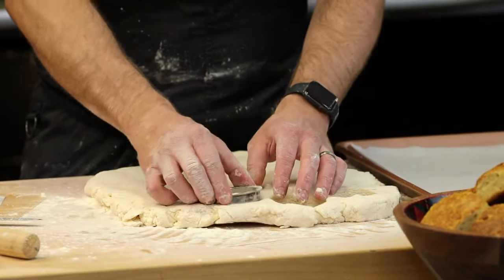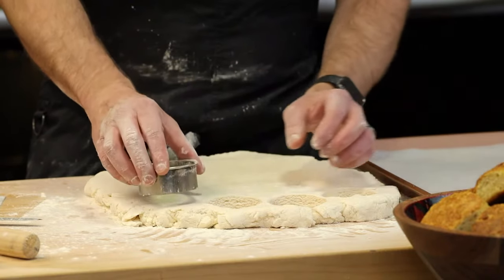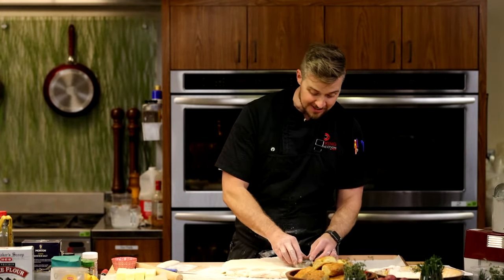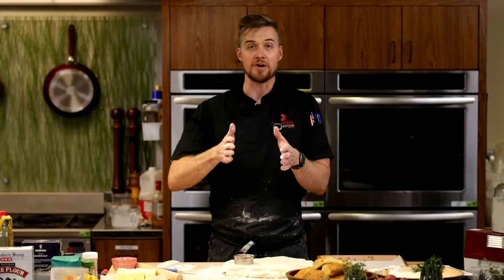So why are we putting them so close together? You may be asking, Scott, what are you doing? You're putting them too close together. Well, biscuits need community. And what does community do? Community helps raise each other up. They help support each other. Just like in a regular community, our community of biscuits are going to be better off when they're together.